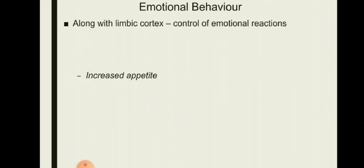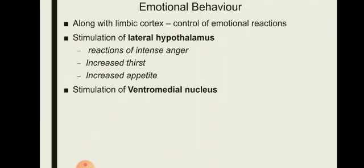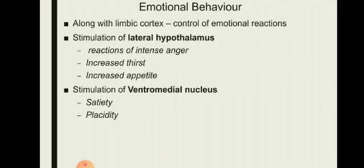Now this was where we actually need to continue from yesterday's class, emotional behavior. Along with the limbic cortex, the limbic system is the major one which deals with the emotions and the behavior of a person. The hypothalamus along with the limbic system controls the emotional reactions, and basically for this the center is the stimulation of the lateral hypothalamus. When the lateral hypothalamus is stimulated, there are reactions of intense anger, intense thirst, intense appetite. When you stimulate the ventromedial nucleus of the hypothalamus, a feeling of satiety and placidity is shown. So this is basically the emotional control by the hypothalamus.